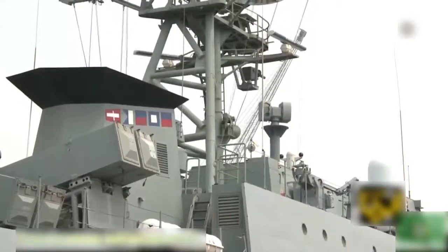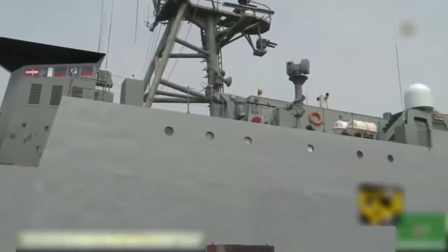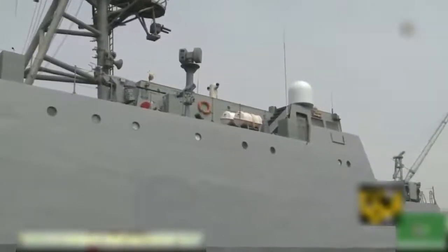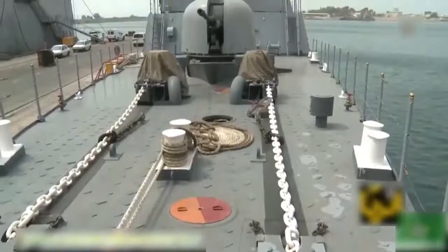It has been equipped with a locally manufactured point defense system named Kamand. The system can destroy any target approaching from a distance and altitude of 2 to 4 kilometers by firing between 4,000 and 7,000 rounds per minute.